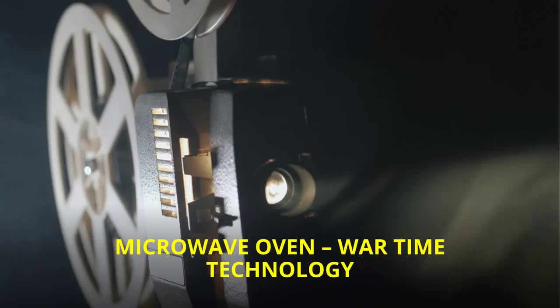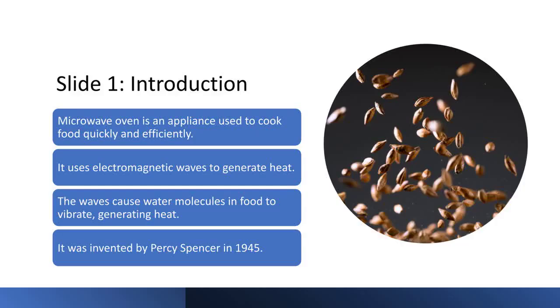In today's modern age, the microwave oven is an essential appliance found in almost every household. It has revolutionized the way we cook, making our lives easier and more convenient. The microwave oven is a remarkable device that uses electromagnetic waves to generate heat, allowing us to cook food quickly and efficiently. The waves cause water molecules in food to vibrate, generating heat and cooking the food.